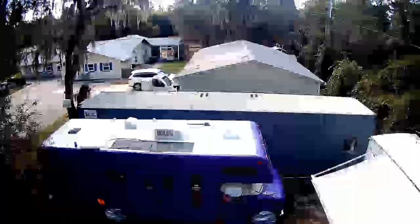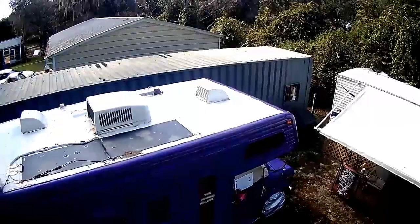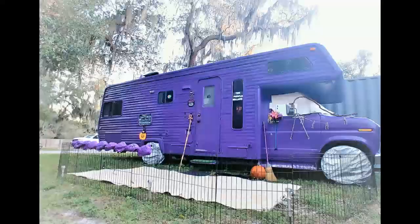On the exterior, I added 200-watt flexible solar panels to the roof, and I freshened up the paint with a bolder shade of purple to complete the upgrades.